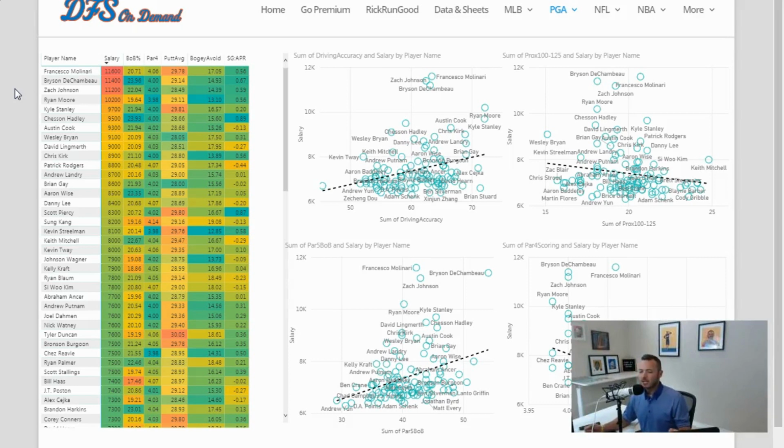Par 4 scoring, which is kind of interesting. That usually shows up more on par 70s. This is a par 71, still appeared. Putting average, believe it or not, how many putts you take per round. You could also probably look at strokes gained putting stats, but putting stats do come up here. That's where Kyle Stanley historically is going to hurt us. Molinari historically going to hurt us, but those guys have been obviously overperforming in that category recently.